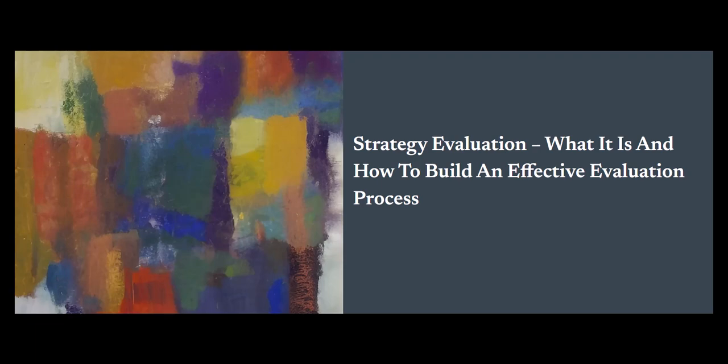Strategy evaluation is not just another business jargon, it's the lifeblood of any successful organization. Imagine setting out on a road trip without a map or GPS. You might have a destination in mind, but without checking your route and adjusting for detours, you could end up lost, frustrated, and far from where you intended to be. That's what strategy evaluation does for a business.